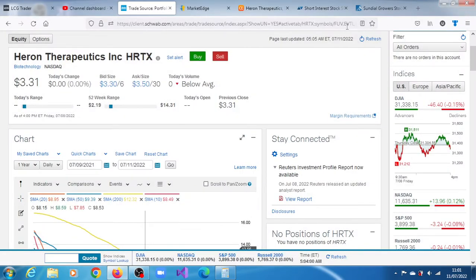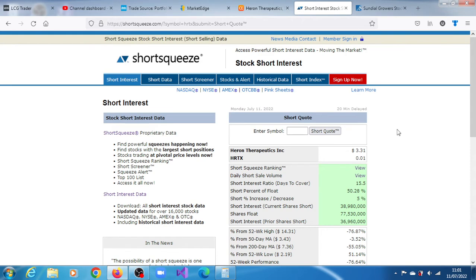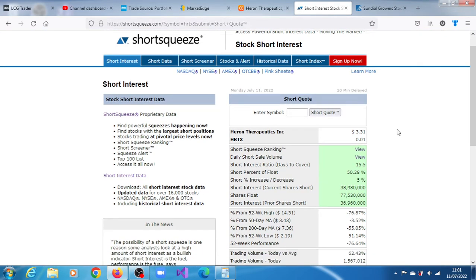One of the most interesting things about HRTX stock, that is Heron Therapeutics Inc., is the short interest it has, which is at 50.28% of float, and the short interest ratio is 15.5. So all of these are very healthy figures in the context of short interest and short interest ratios. 15.5 is a big number. 50.28% is way above the regular 12%, which is regarded as a cushion.